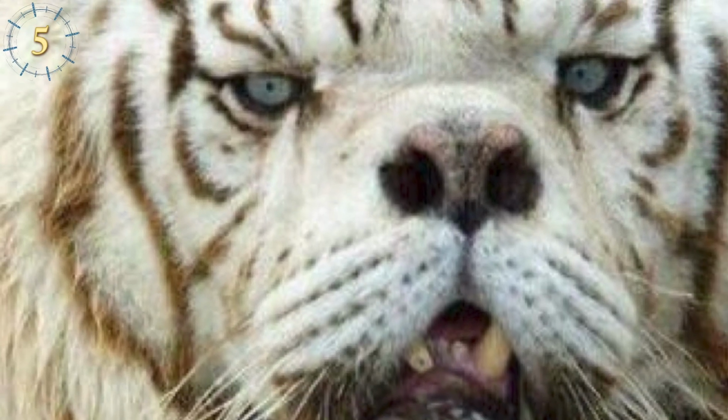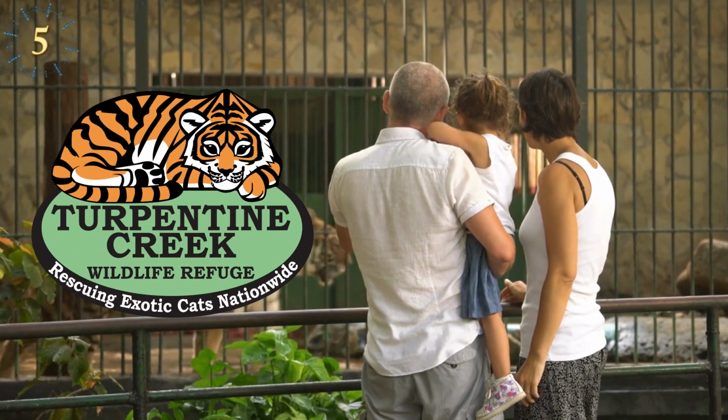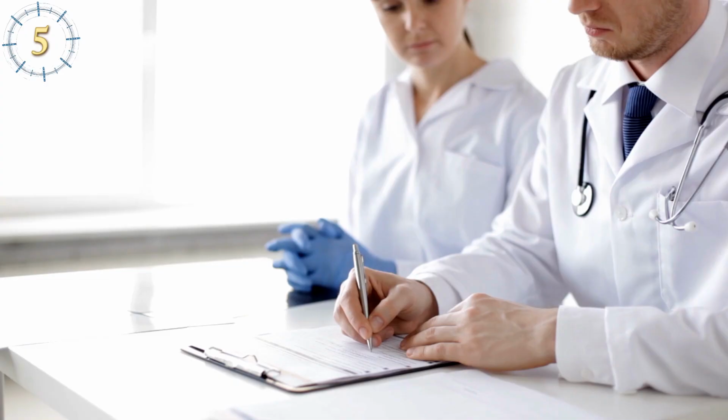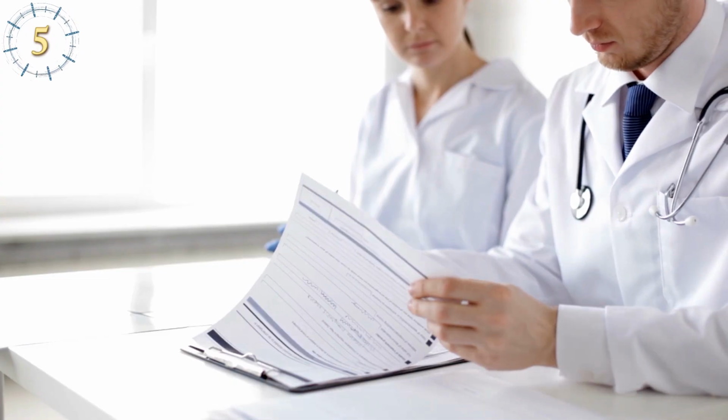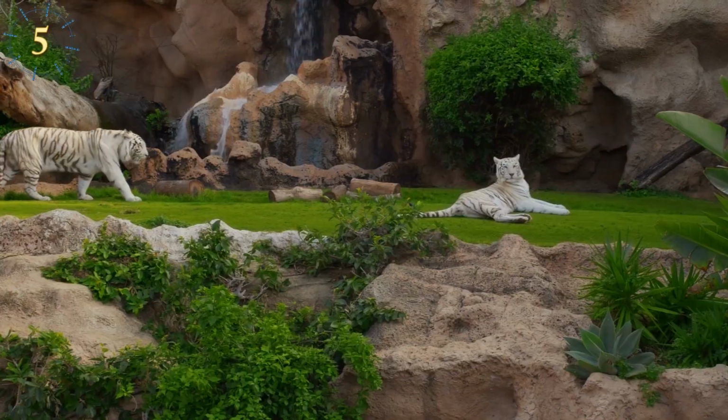It was falsely reported that Kenny had Down syndrome, but the rescue workers at Turpentine Creek Wildlife Refuge, who took Kenny in along with his cross-eyed brother Willie, said he apparently was mentally normal. The two brothers fortunately got to live out a much happier life together at the rescue.